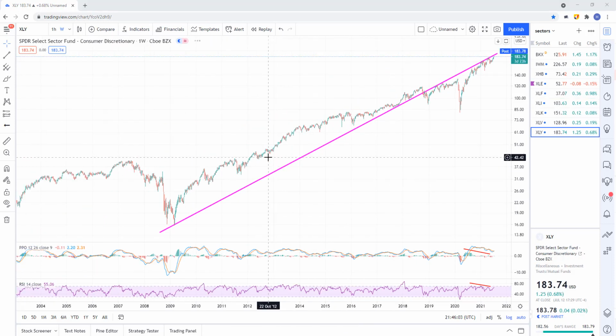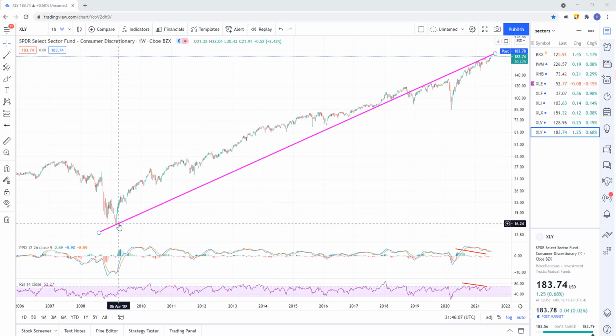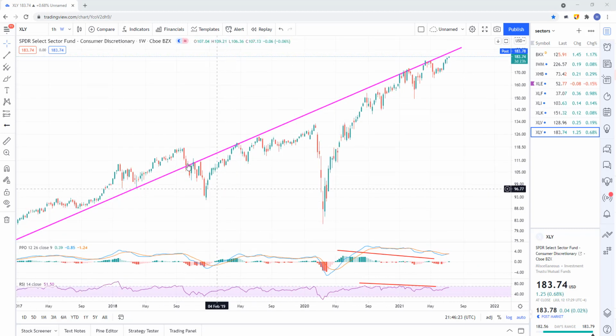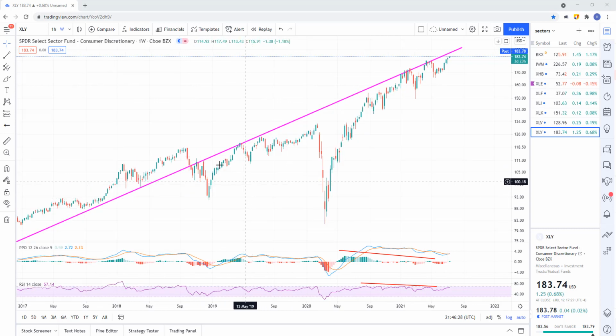XLY, which is consumer discretionary. One thing to look for on this, if you go back and look at really coming off the 2009 lows on this weekly chart. This is larger time frame stuff, but I want to point something out. You've got this trend line coming off about March 2009. And as you zoom in, you can see we basically held support right through here. And then when we broke in 2018, we've been just backtesting that trend line from below ever since.